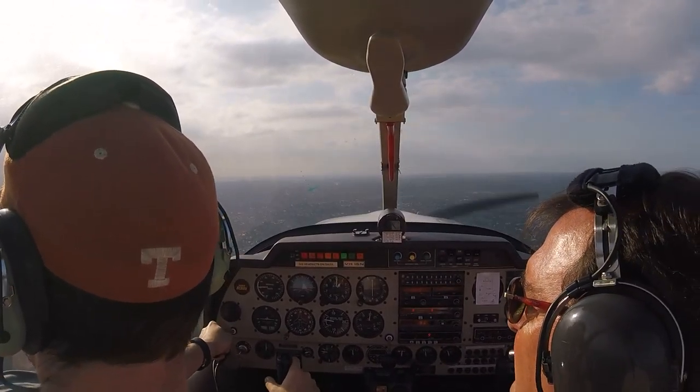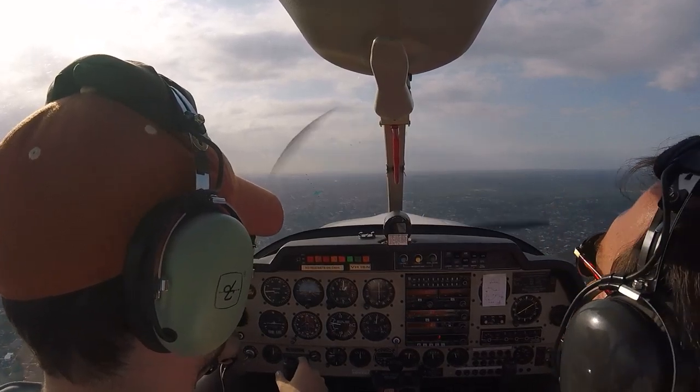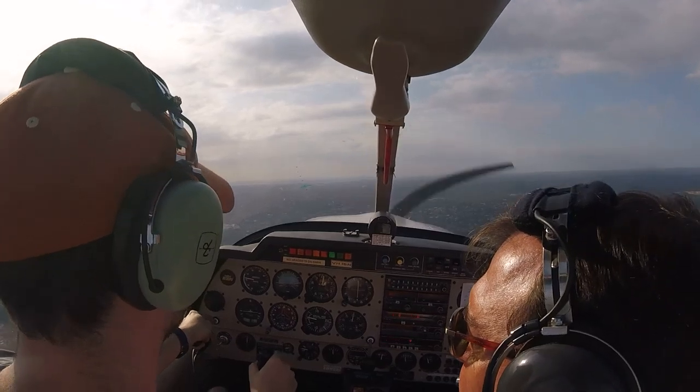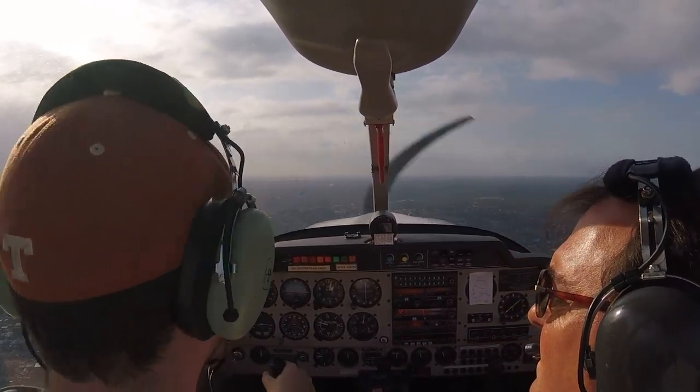Uniform November Victor, downwind full stop. Uniform November Victor, follow the Robin light downwind, and the Robin is also full stop. Uniform November Victor.